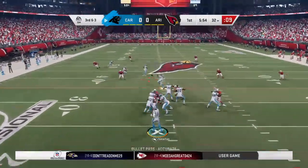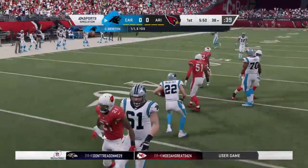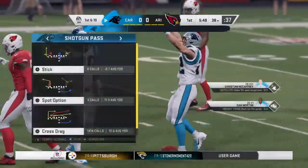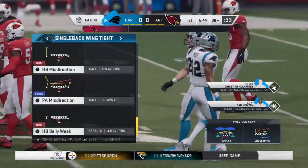From the gun, here's Newton. And he finds a man. It's McCaffrey. And he's going to have the first down at about the 38. A nice first down pickup on a gain of six.